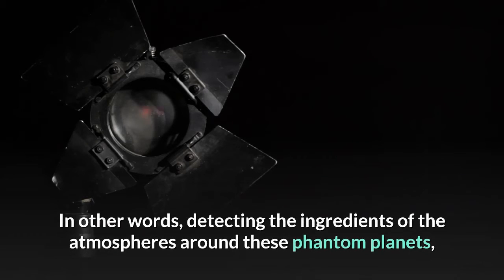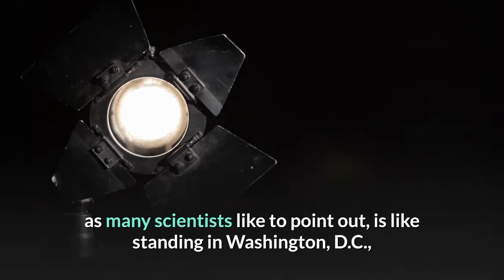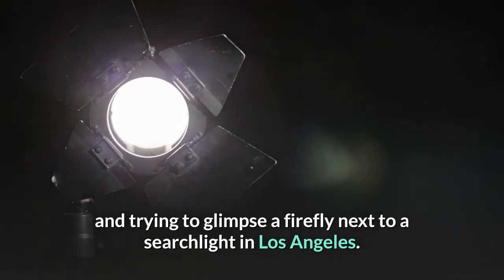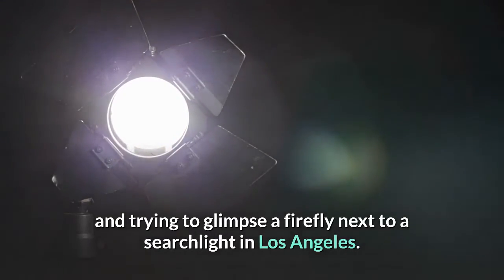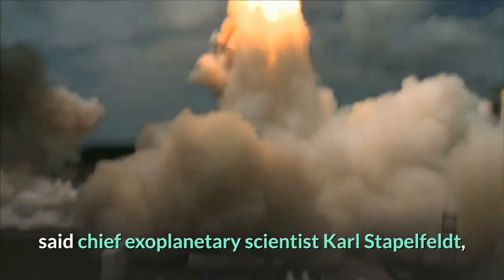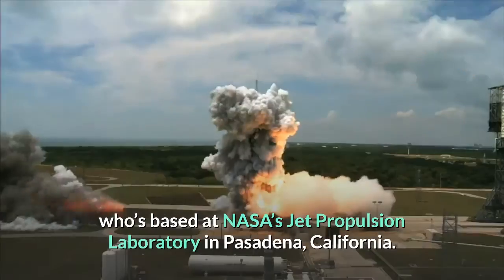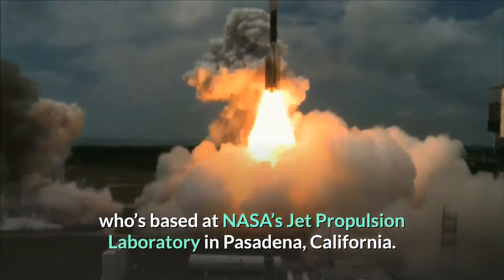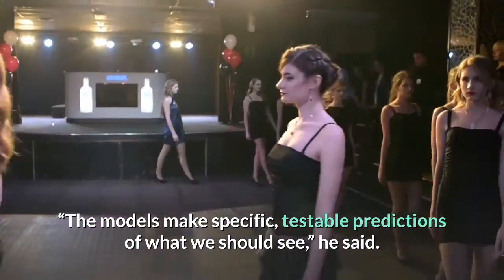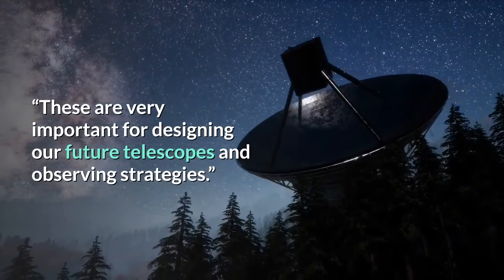In other words, detecting the ingredients of the atmospheres around these phantom planets, as many scientists like to point out, is like standing in Washington, D.C., and trying to glimpse a firefly next to a searchlight in Los Angeles. This reality makes climate models critical to exploration, said Chief Exoplanetary Scientist Carl Staplefolt, who's based at NASA's Jet Propulsion Laboratory in Pasadena, California. The models make specific, testable predictions of what we should see, he said. These are very important for designing our future telescopes and observing strategies.